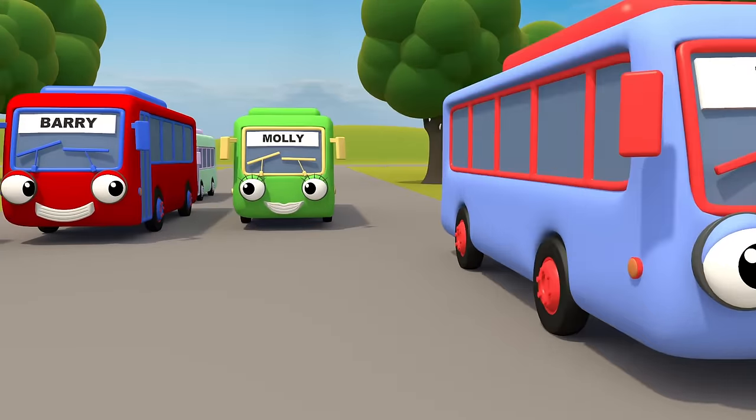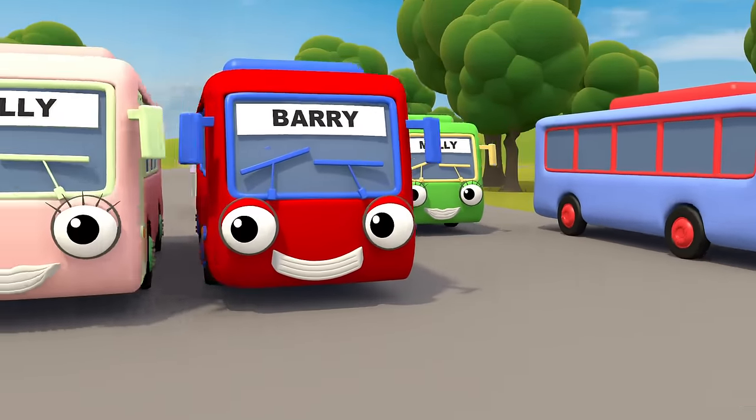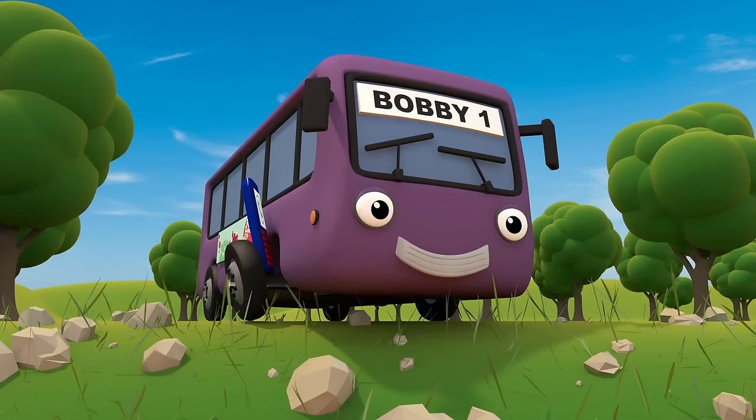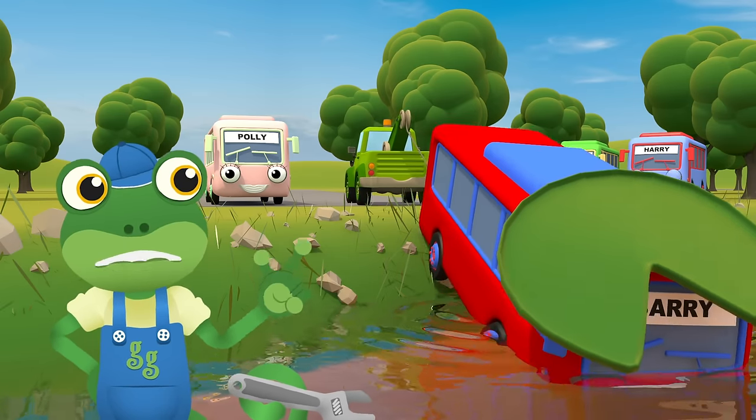Five little buses driving near the lake. One poor bus forgot to brake. Daddy called Gecko and Gecko said, no more buses driving near the lake.